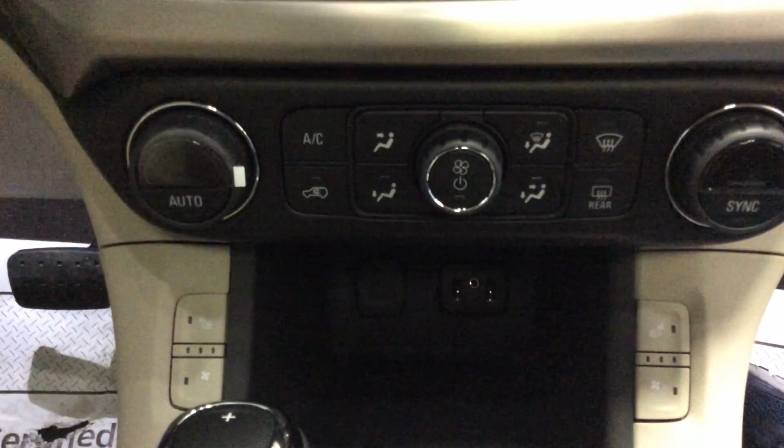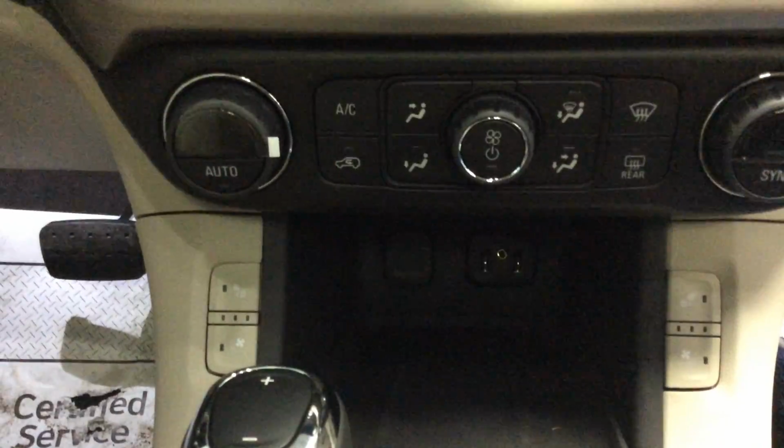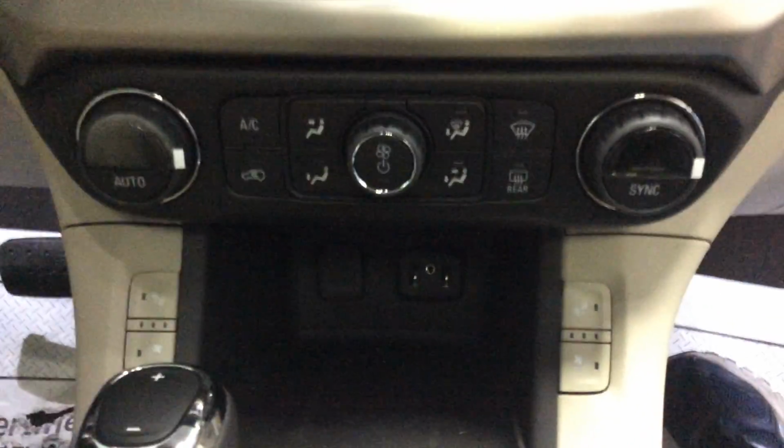For your comfort, we've got heated and cooled front driver and passenger seats. And down in front in that little storage area, there's a couple USB ports, an input for an iPod, and a 12-volt power outlet. And of course you've got the dual automatic climate control knobs that are here, so you and your guests can adjust your temperatures from 60 degrees down or up to 90 degrees. Very comfortable to make it that way for you.